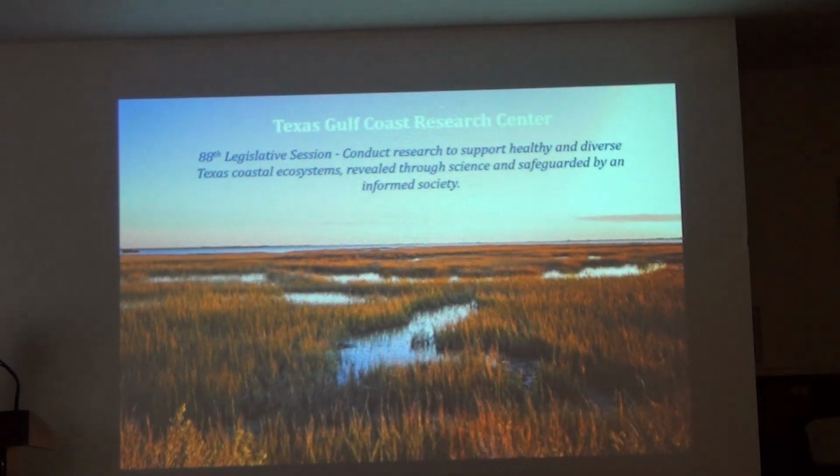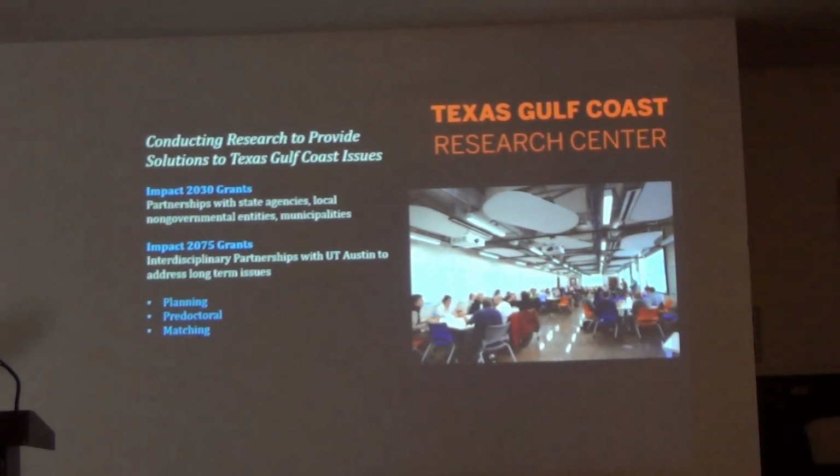And the newest thing is that we have funding from the Texas State Legislature. We have additional funding to do research for the Texas coast. And so I just issued a bunch of requests for proposals, and so that's essentially a competitive request. And we're trying to get them to our researchers here to work with local and state agencies to address problems affecting the Texas coast. And then also think that's the impact 2030.